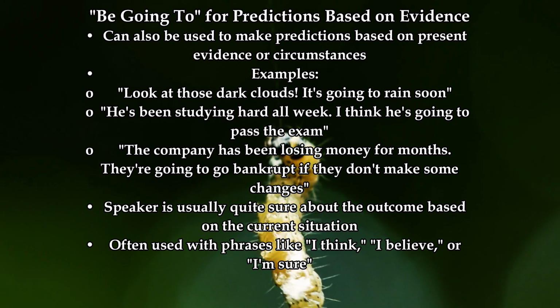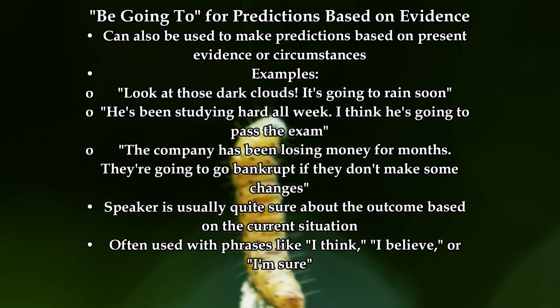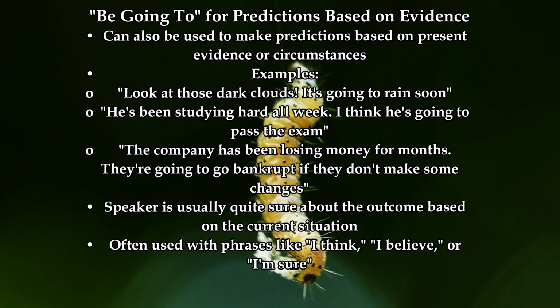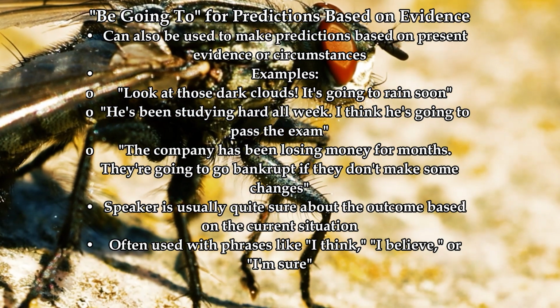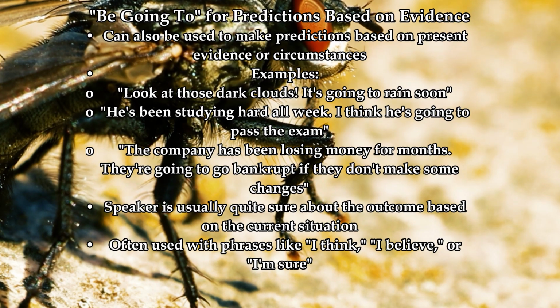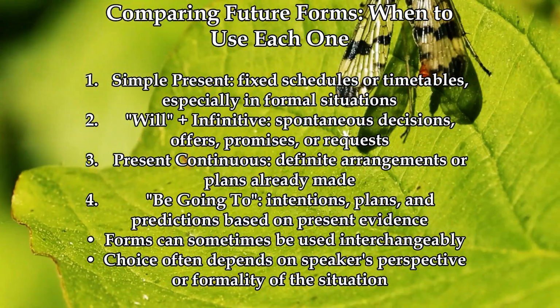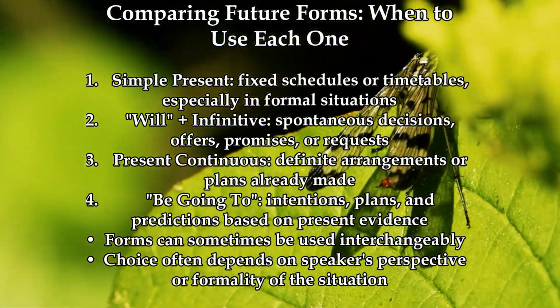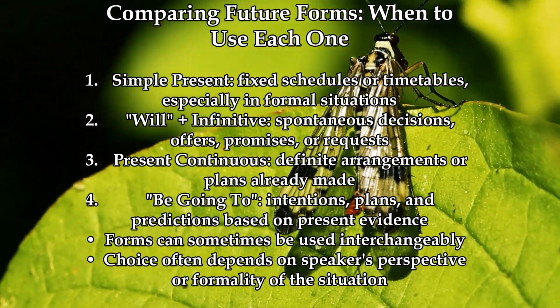When making predictions with be going to, the speaker is usually quite sure about the outcome based on the current situation. This form is often used with phrases like I think, I believe, or I'm sure. Comparing future forms, which one to use when? Now that we've covered the main future forms, let's compare them and discuss when to use each one.